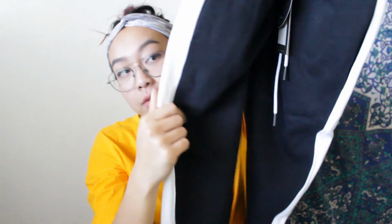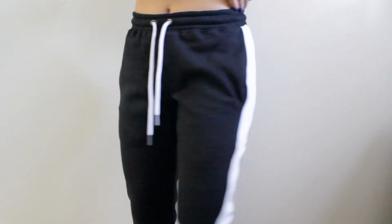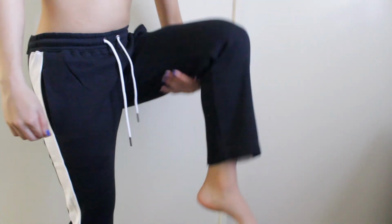And then I think one of my favorite items is these joggers. In the men's section, they had cropped joggers, and that was really good because one, I'm short, and two, the fit looks good. I'll show you guys in the try-on. And they have a stripe down the side, a drawstring, and then I don't know if you could see, but it is kind of cropped. So that was all my clothes.